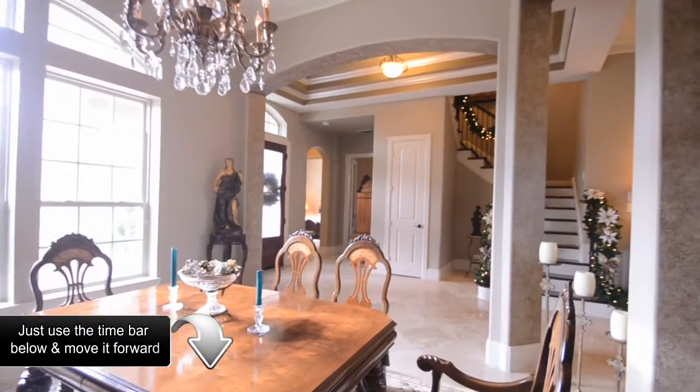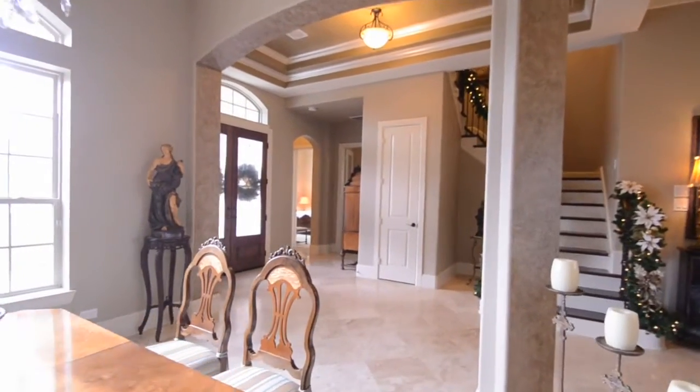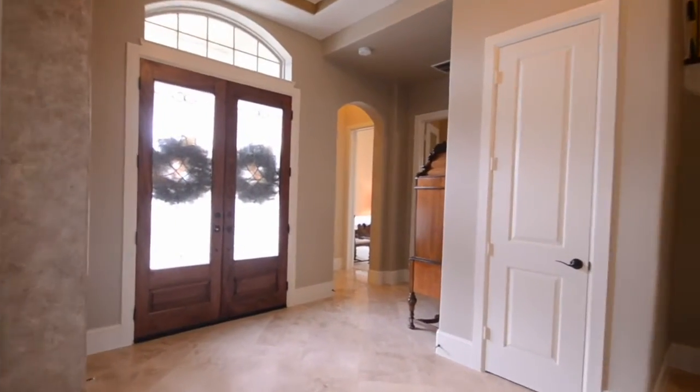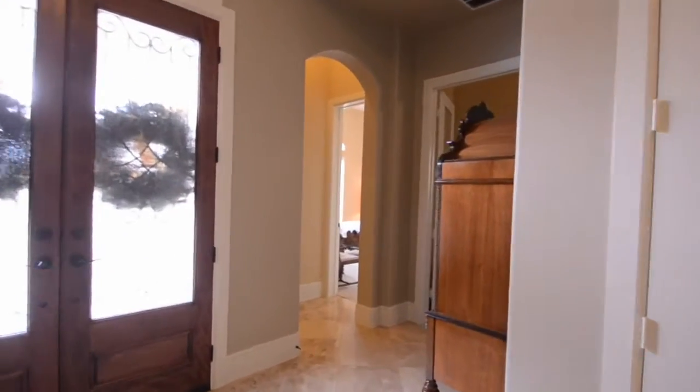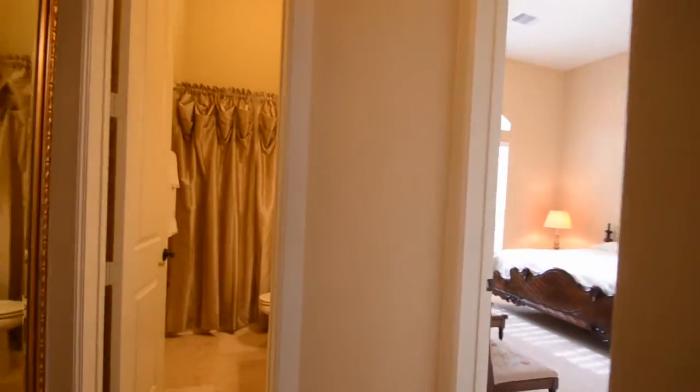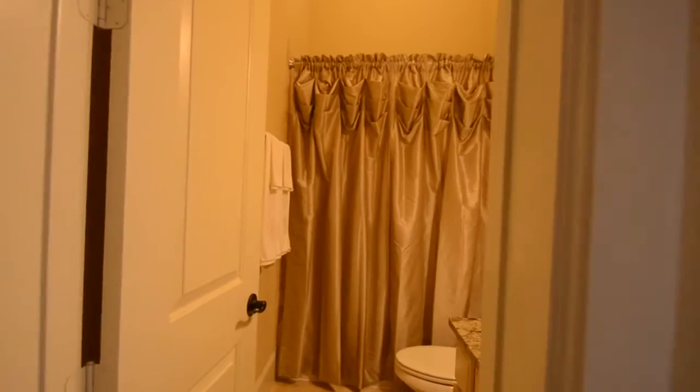This home has a lovely courtyard in the front with a beautiful brick and stone elevation. Double doors with wrought iron open to a tray ceiling at the foyer. You will find beautifully done faux painting at the entry and facing of the kitchen.